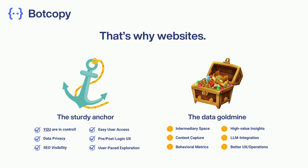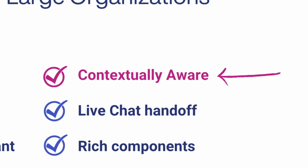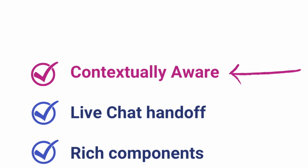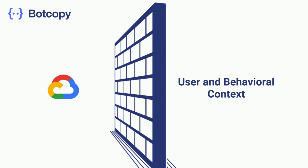So that's why websites. Now, remember that pink arrow we talked about? The Botcopy chat messenger is more contextually aware than any other web chat messenger on the market. See, Botcopy breaks the context barrier. One way to think of this is that when a user goes onto a website, their identity and their behaviors contain all kinds of useful data that'll help the back-end functionality in the cloud serve the user better. But think of it as if it's stuck behind a brick wall. How do we get that information over to the cloud?